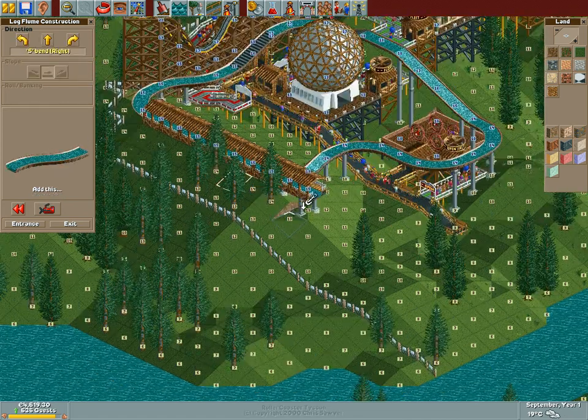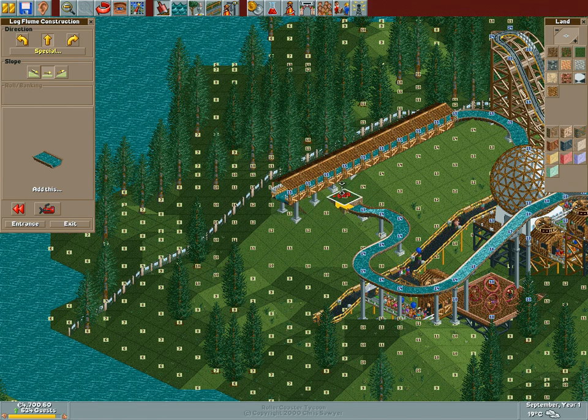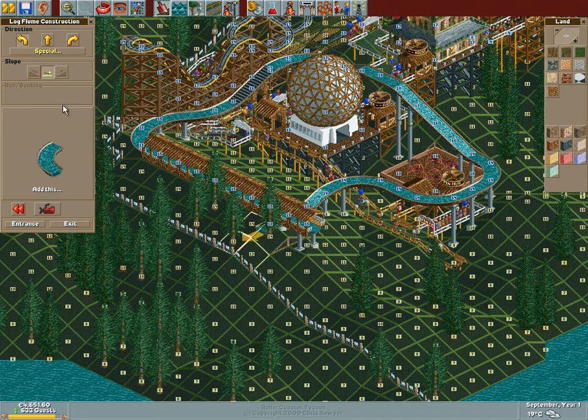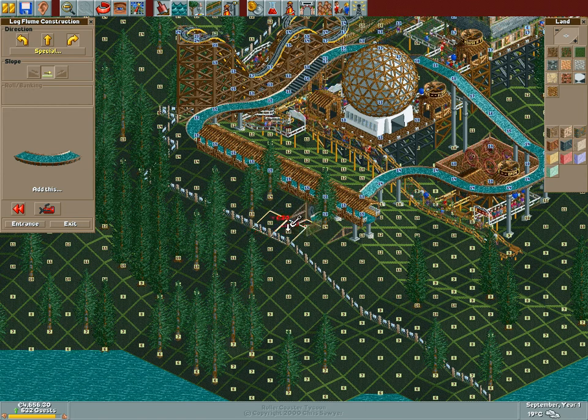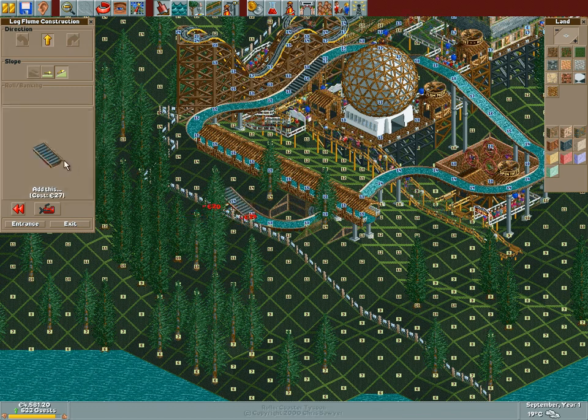Actually, what we could do is we could just have it go underground, right? Why not? Yeah, I mean, we can do everything. So, there. Like that. And then we'll have a curve. We should have enough space for that. Yeah, we're gonna have the curve to the other side, of course. That does mean that we'll have to do terraforming. But I'm not shy to do a fair share of terraforming just to get this ride up there, you know.